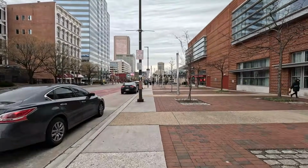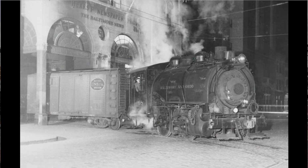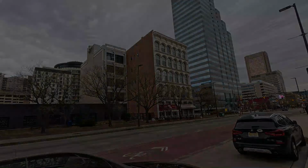And we're going to try to find that building, the famous, I think it's famous, photo of the C-16 pulling a car out from the Hearst building. So let's keep walking to see if we can find that.